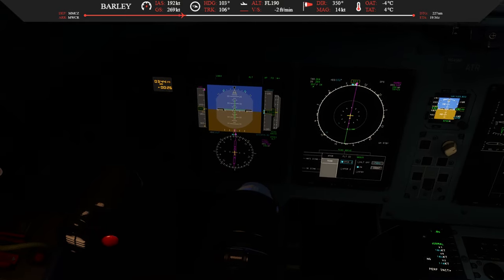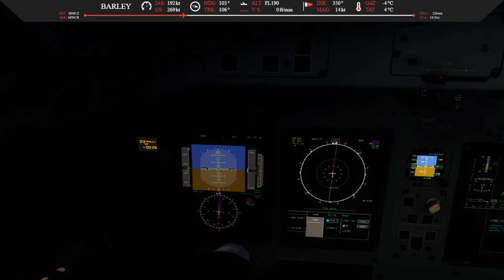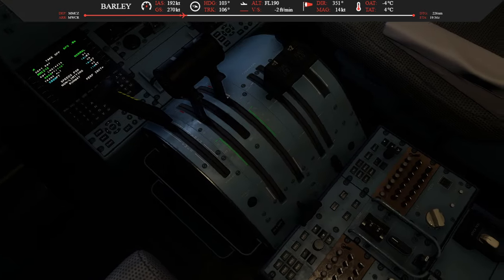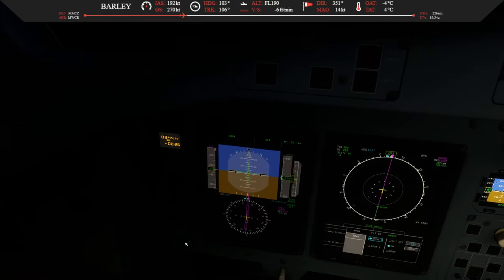Can't even see that knob down there, can you? Now can we? Not really. It's down there somewhere, I promise.